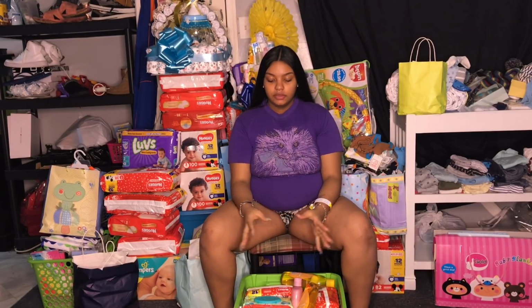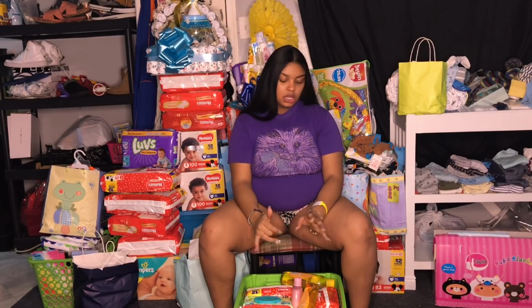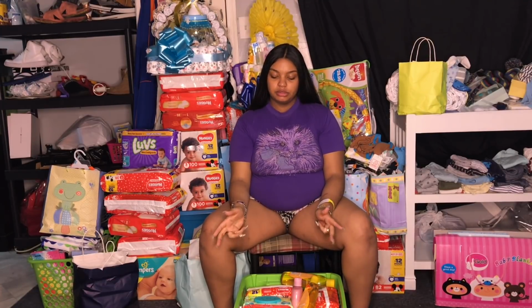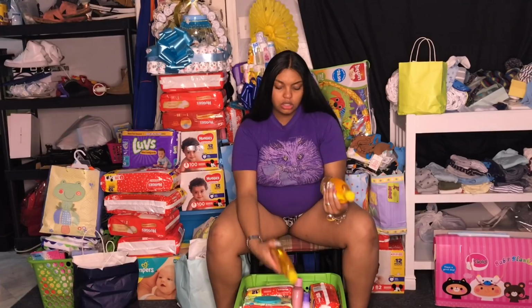So this basket was mainly full of supplies. Supplies as in soap, wipes, Pampers, body wash, lotion, everything you can think of gets here. I'm gonna show you the lotion and body washes first.